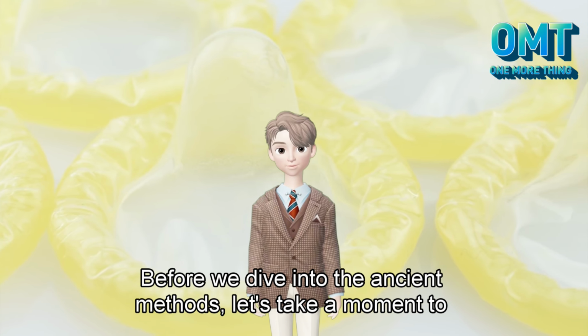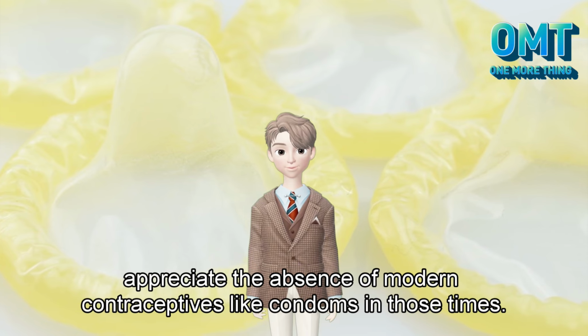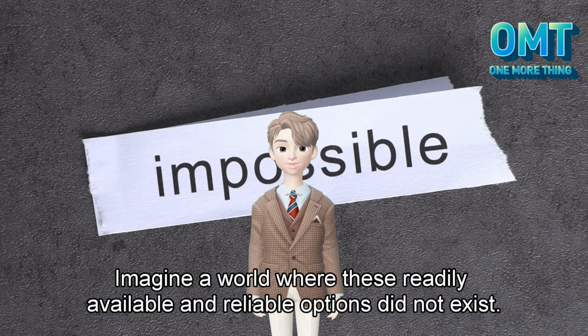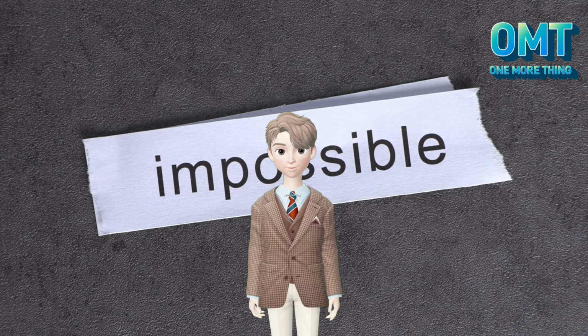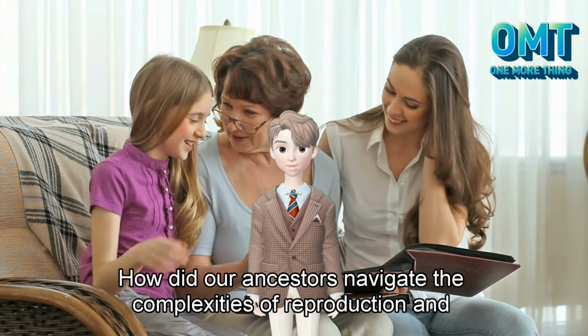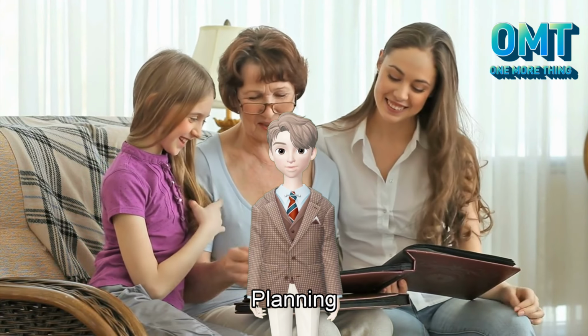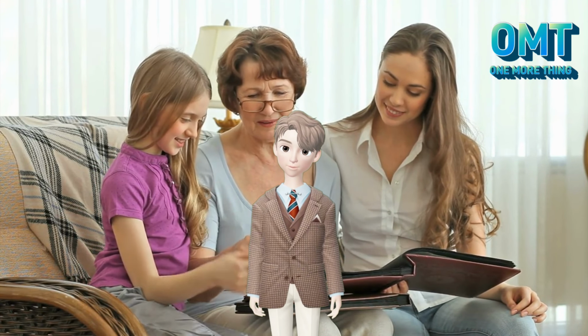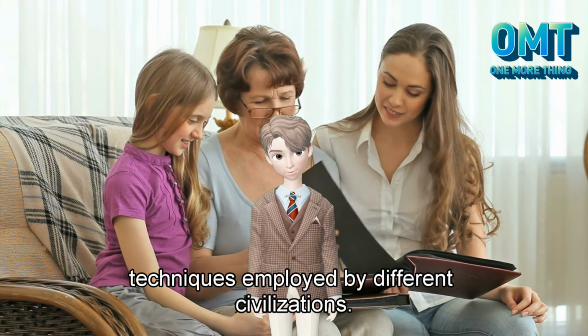Before we dive into the ancient methods, let's take a moment to appreciate the absence of modern contraceptives like condoms in those times. Imagine a world where these readily available and reliable options did not exist. How did our ancestors navigate the complexities of reproduction and family planning? This question piques our curiosity and urges us to explore the historical techniques employed by different civilizations.